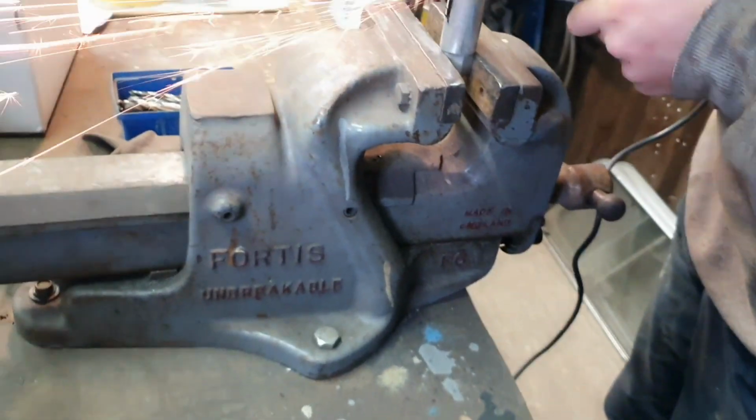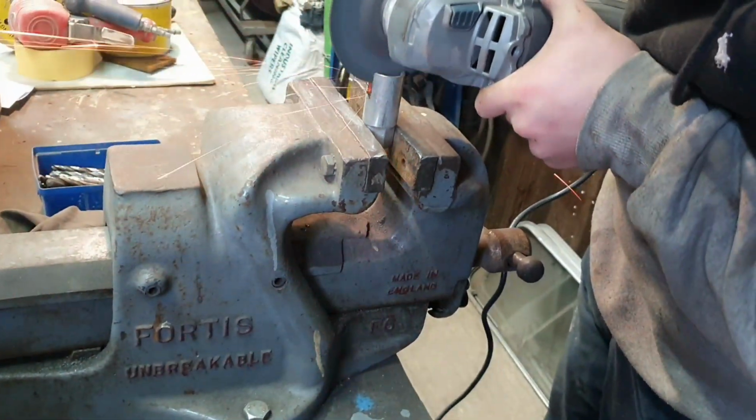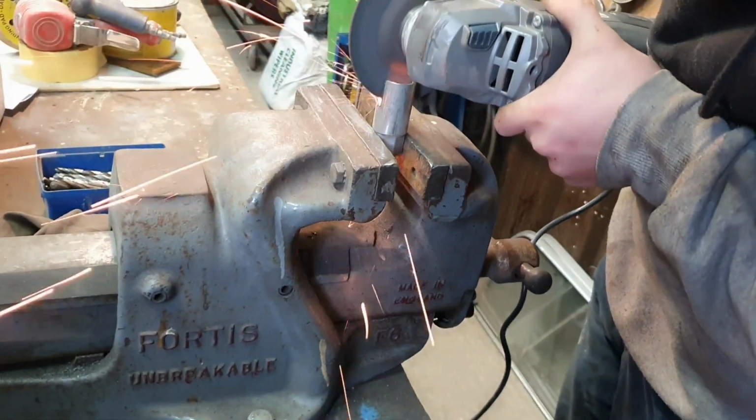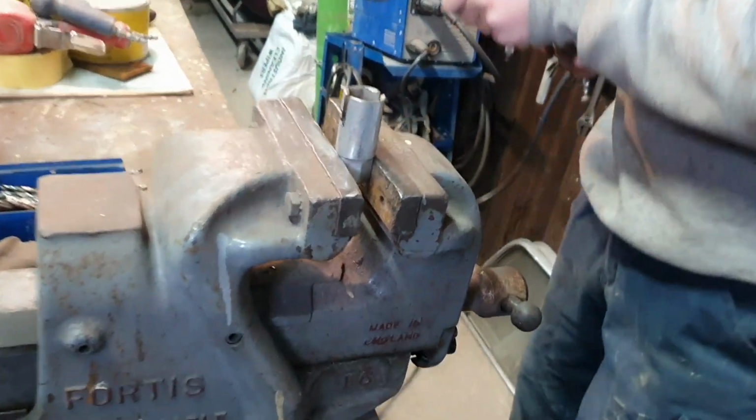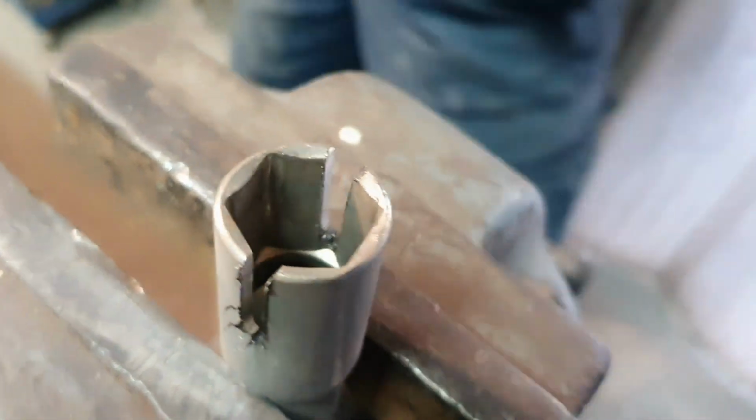Okay, now you see that, it's opened up the hole a little bit more. I didn't go as far down, but fine, that's fine. It's opened up completely. That's lovely, isn't it? Look at that.